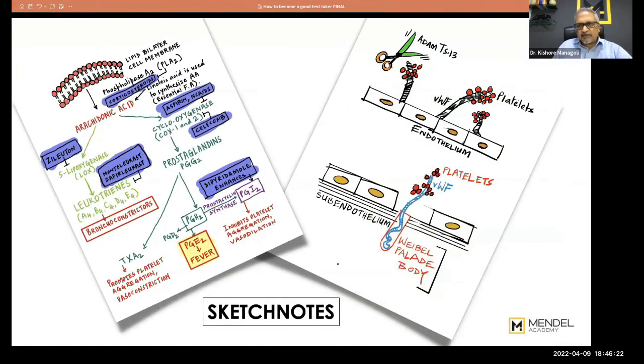Now, this is something which I have developed on my own. This is what I call sketch notes. I made a brief mention about this, where I have personally sketched these. Like, I don't know if you are aware of the Weibel-Palade bodies. This is the endothelium. This is all related to blood clotting, platelet clot formation, where von Willebrand factor is released.